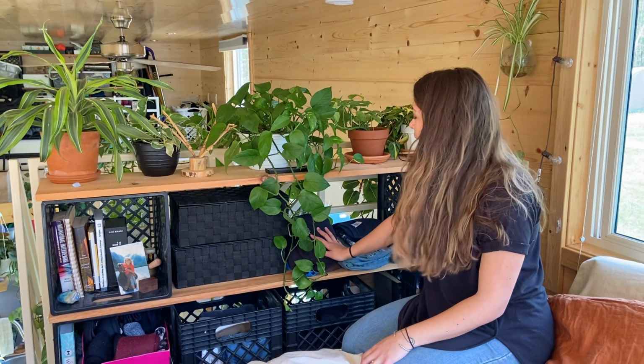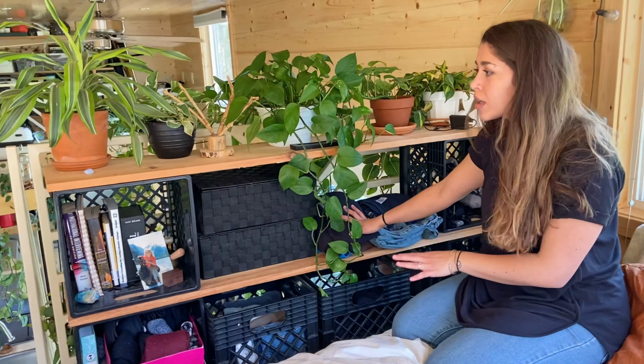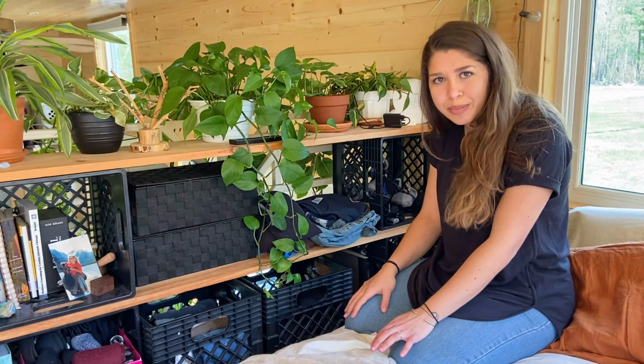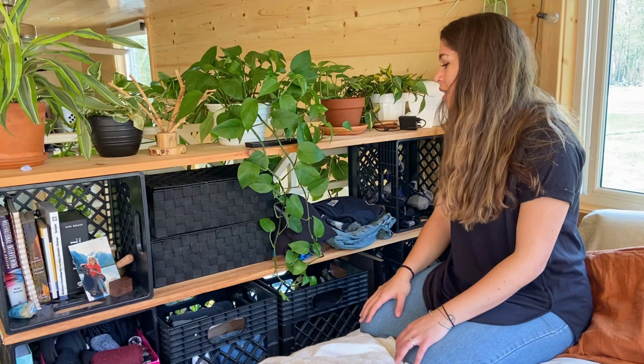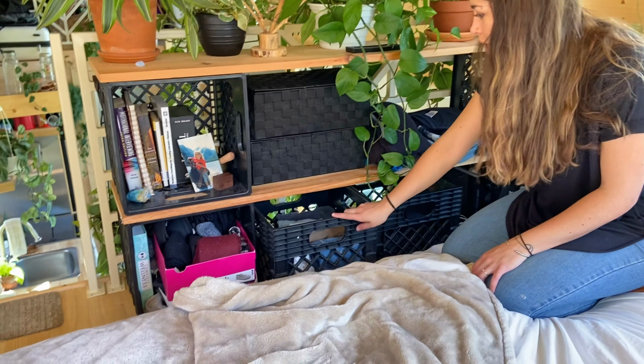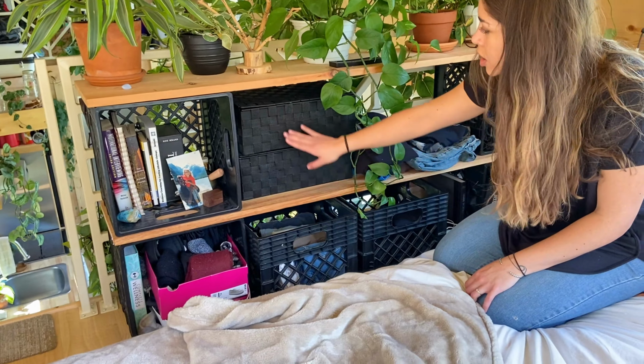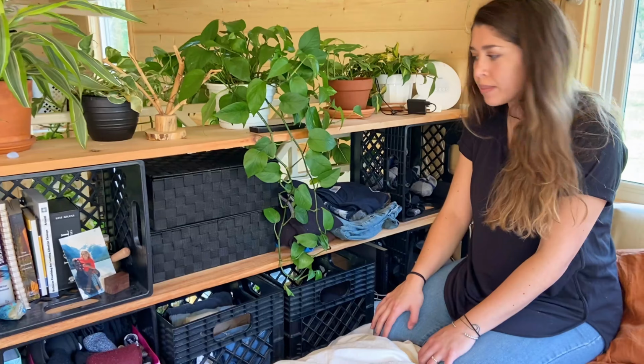So right here we have more storage for clothes and books, whatever we want upstairs. We built these shelves out of just pieces of wood and these crates right here. So super simple and very cheap to do. And yeah, I have most of my clothes up here actually. Pants in here and shirts in these boxes. And of course we try to keep all our clothes pretty minimal.